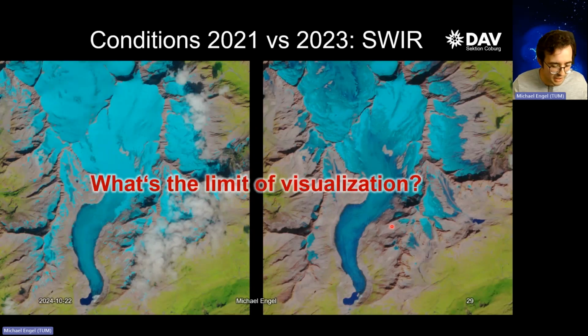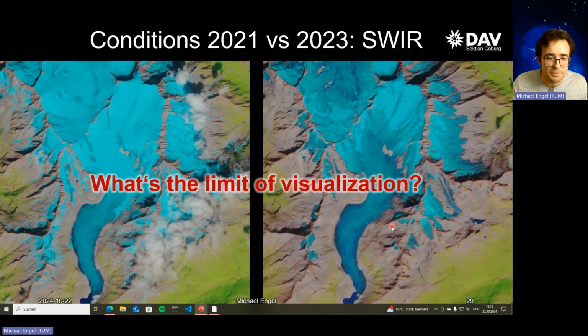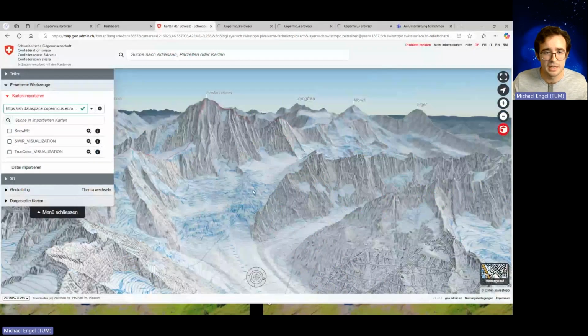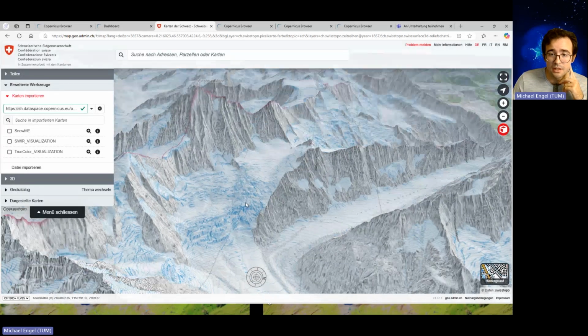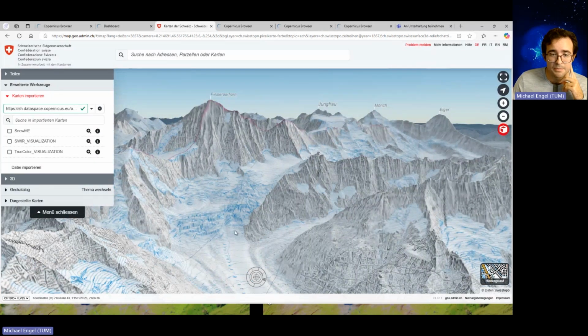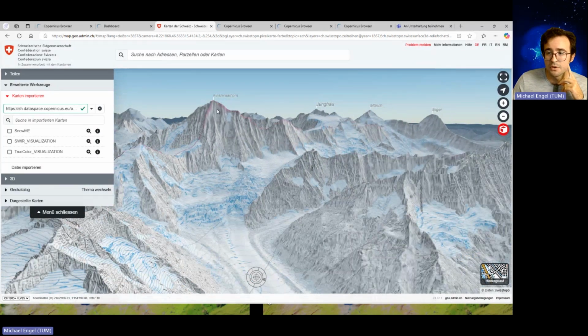starting point, you need to practice somehow to get a feeling, and that's what I can show you here, how you can do it. If you, for example, have another service such as from Swiss Topo, you have a nice 3D model I can show you around. So it's in the northern Bernese Alps as well, and so Finsteraarhorn, Jungfrau, Mönch, Eiger.